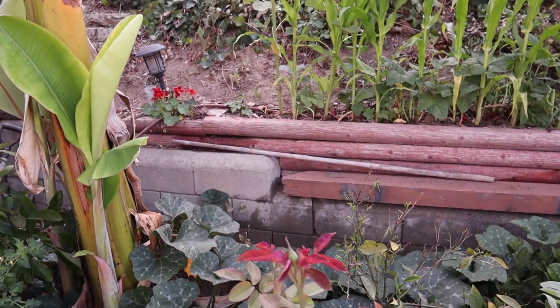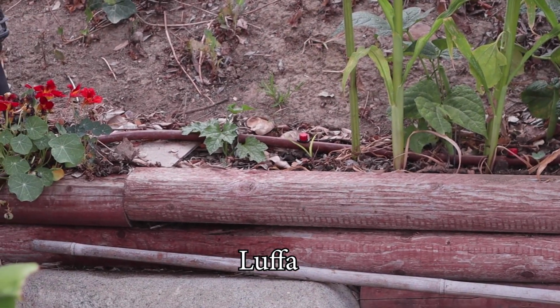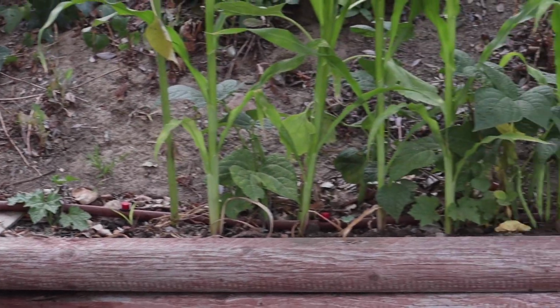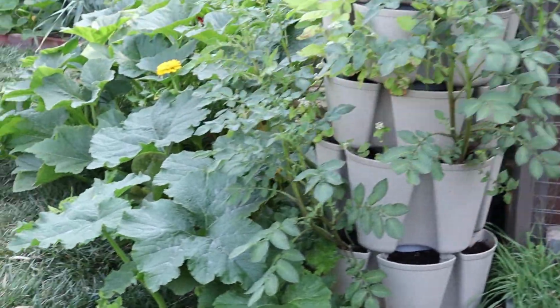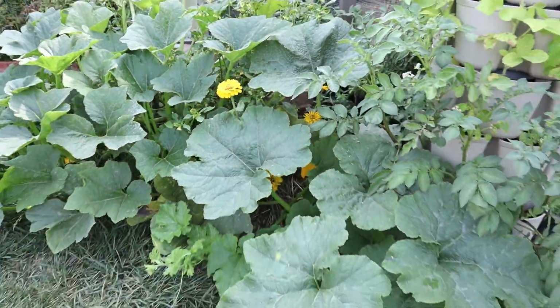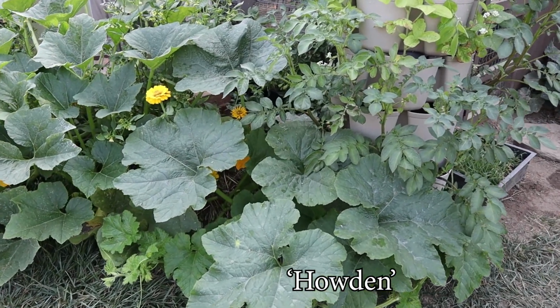And then up above we have some luffa plants at the tip of my finger there, and they're going to grow in that area. As we move along, we're going to see some of the summer squashes, and then before we see the summer squash, this is another Howden pumpkin for Halloween.